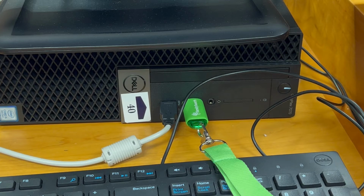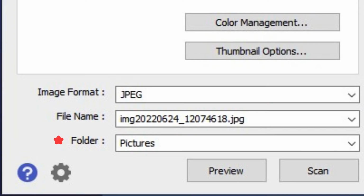Select the Save folder for the scanned image from your own flash drive or online storage website. You must save the images to your own equipment or website because the files will be erased from the computer when you exit the program. You can select another folder or create a new folder by selecting Select from the list.